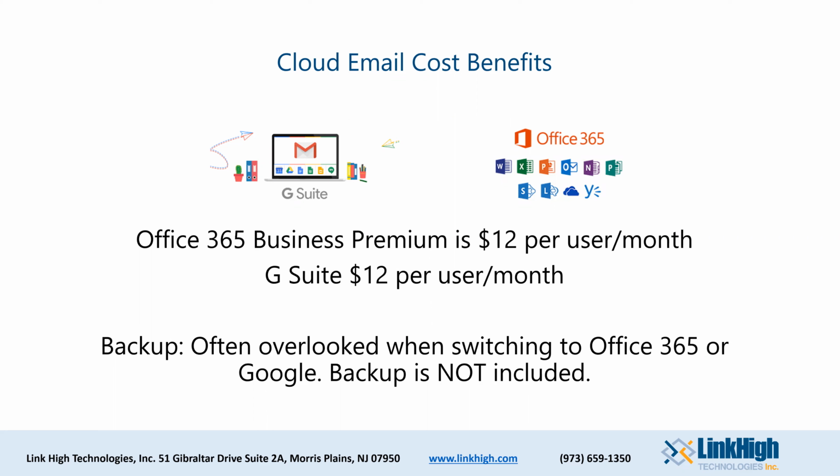And I say email backup, it backs up the entire Office 365 suite. So it backs up your emails, backs up your OneDrive, your SharePoint, your contacts, your calendars, everything. It's all inclusive.